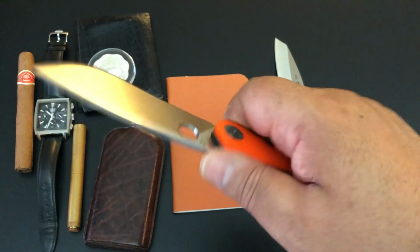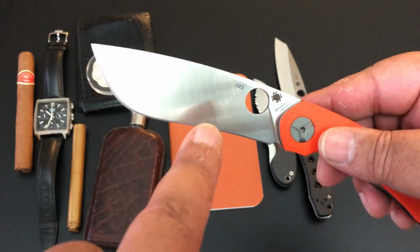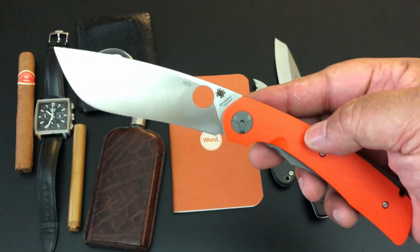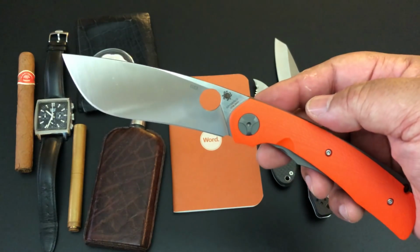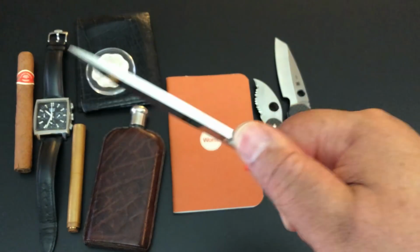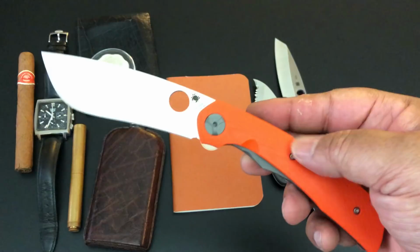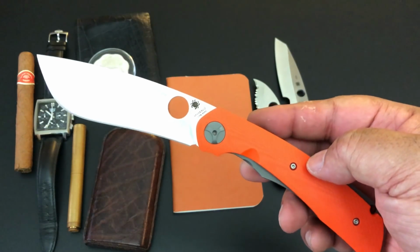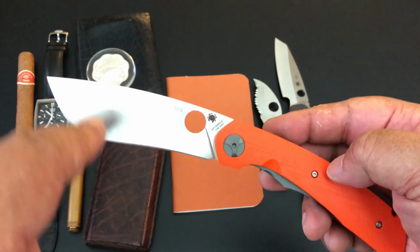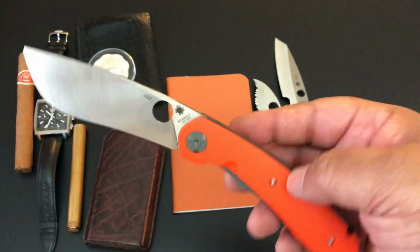Drop point, but as you can see, with a recurve, and instead of the belly being down here, it's closer to the top. Instead of a belly, it looks like a neck. So that knife shape is unique. Big stock. Really nice stock. S30V steel. 4.1 inches. About 1.2 inches wide. 9.2 inches total.